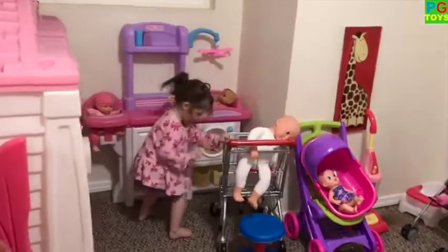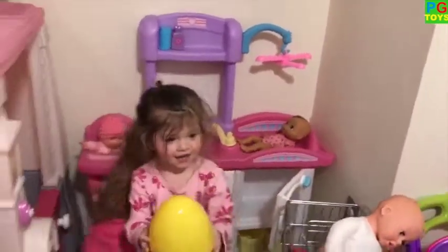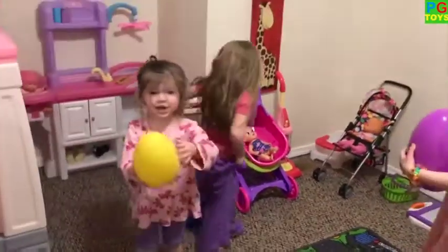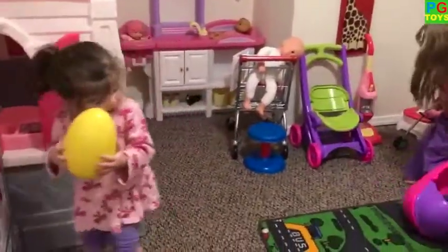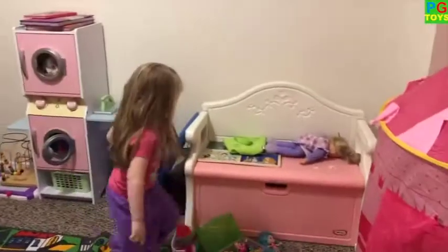Oh, Sophie found one. Oh, you found the yellow one. Good job. You like yellow? Yeah. Don't worry, Arrie. It's in here. Don't get frustrated. Just take time. Maybe it's in there. Maybe? No. Nope, just toys. Did you check the playhouse?